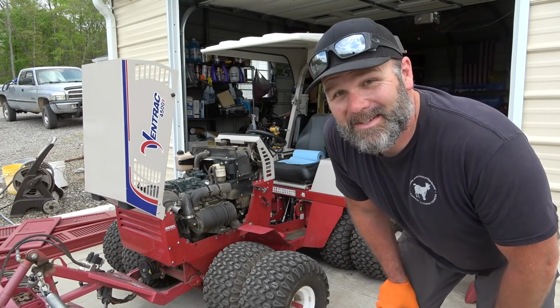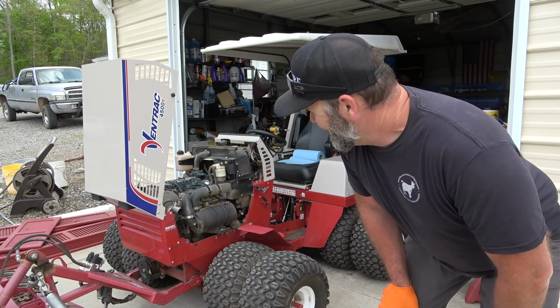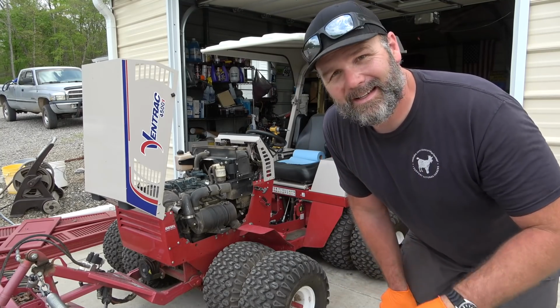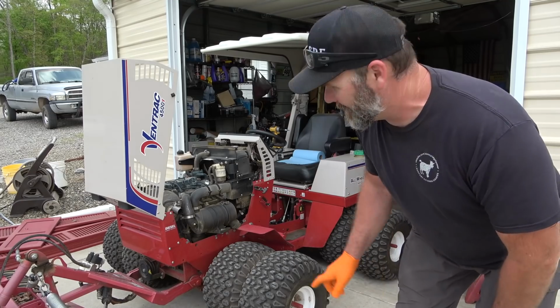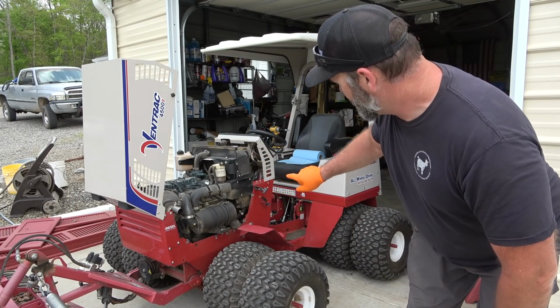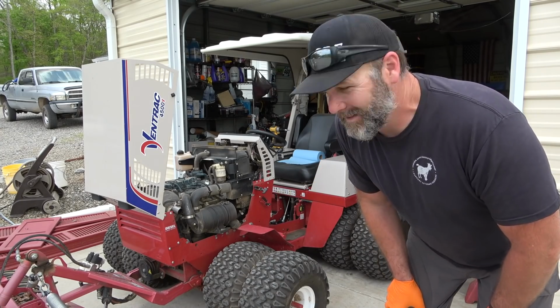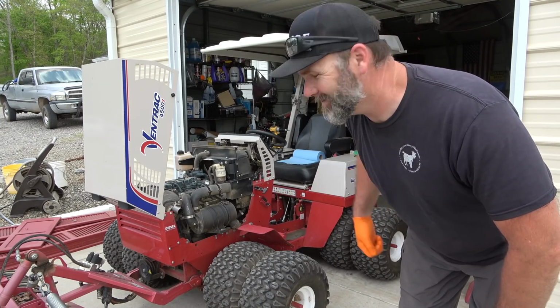Now for the ever so divine, or dare I say evil, lubrication of the Ventrac. Every grease fitting is super easy to get to with the exception of two grease fittings on the drive shaft that go from the engine to the hydraulic pump back here. And man, they're a booger to get to, so we gotta take a couple guards off and we gotta do a little lubrication with some grease.